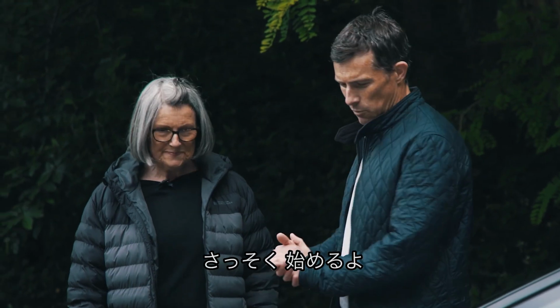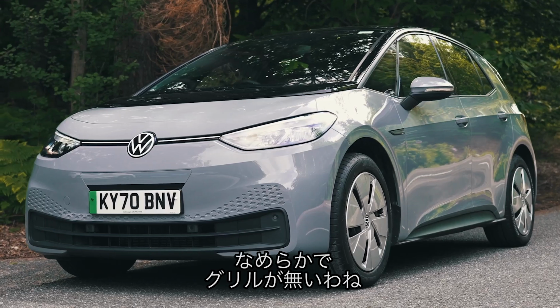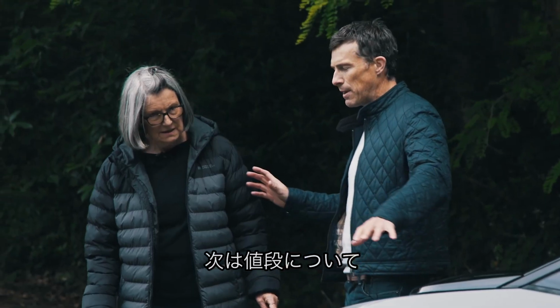Okay then, Mother, let's get on with this. The first car we're going to look at is the Volkswagen ID.3. Nice smooth lines, no grille. No grille, because it's an electric car, there's no engine to cool. Let me tell you about the prices, okay?